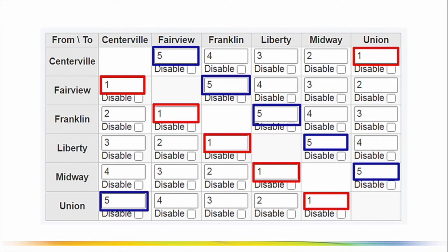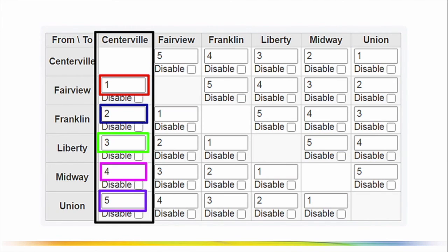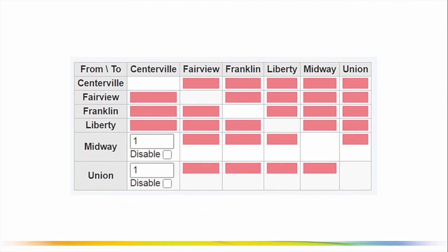Now, the only rule you have to follow is that the cells in an individual column should contain unique values. The reason for this is because the cron job runs and Koha calculates which items to put onto each library's holds queue. We can see in this example that Midway and Union both have a value of 1 when transferring items to Centreville. As there's no difference between those values, Koha selects 1 at random.